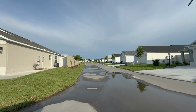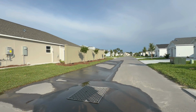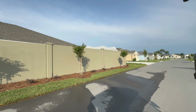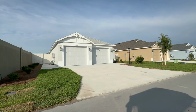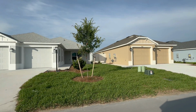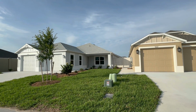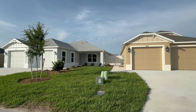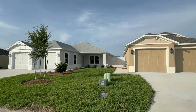There's the street looking down. Oh, we got some rain or something. No, sprinklers. Kind of flooded up in here a little bit. So as always, the typical trend. One thing to notice about these courtyards with the different models. Wow, you hear that? I don't know if those are cicadas or something like that.